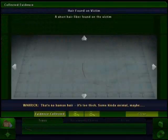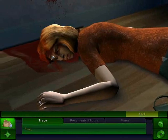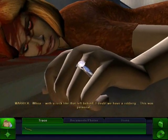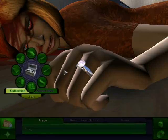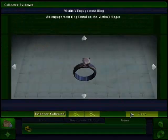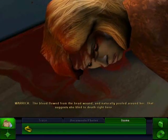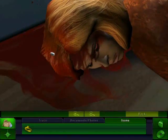That's no human hair. It's too thick. Some kind of animal, maybe. Whoa. With a rock like that left behind, I doubt we have a robbery. This was personal. The blood flowed from the head wound and naturally pooled around her. That suggests she bled to death right here.